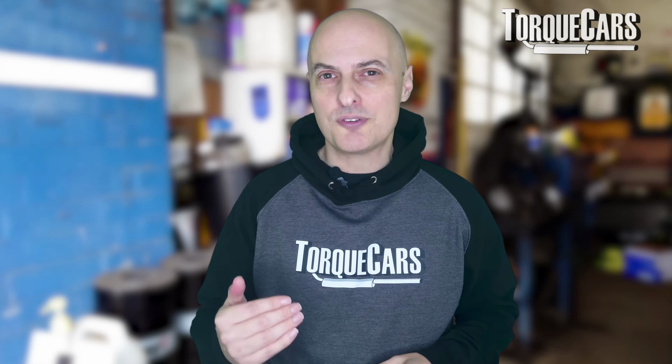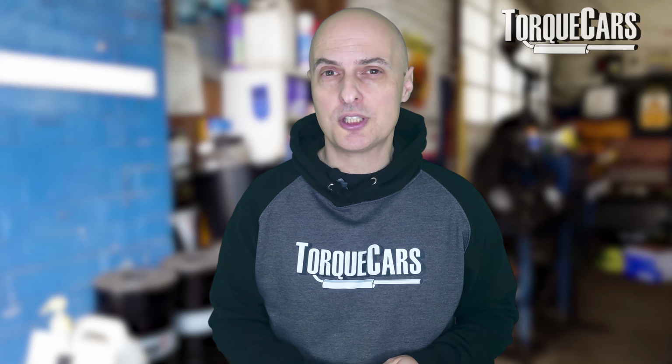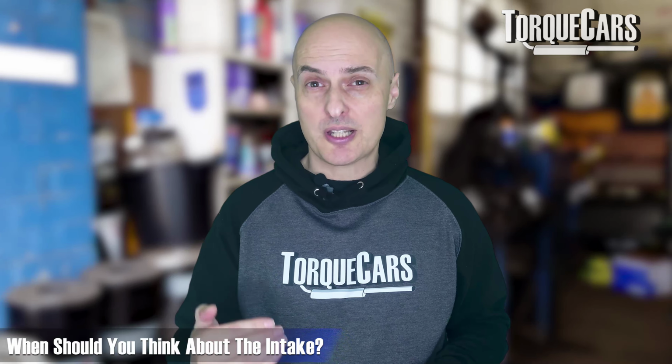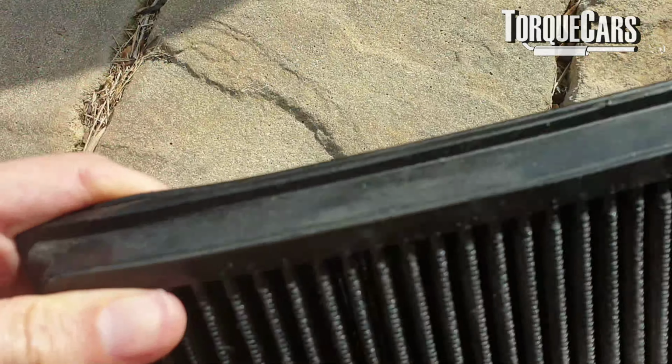The stock factory fuel filter and intake setup flows more than adequately for the stock engine. When you start to ramp the power up significantly, you will start to hit a restriction, and that's the point you need to think about the intake. So I would still recommend going with a performance panel filter.